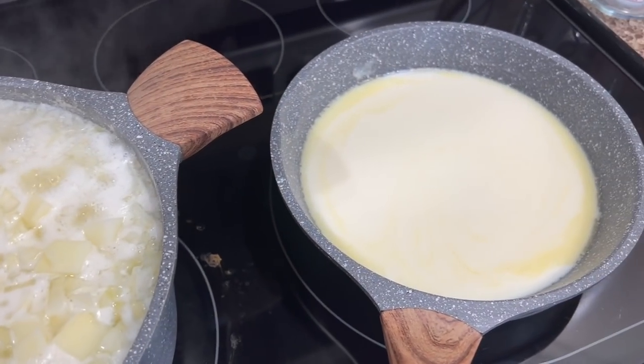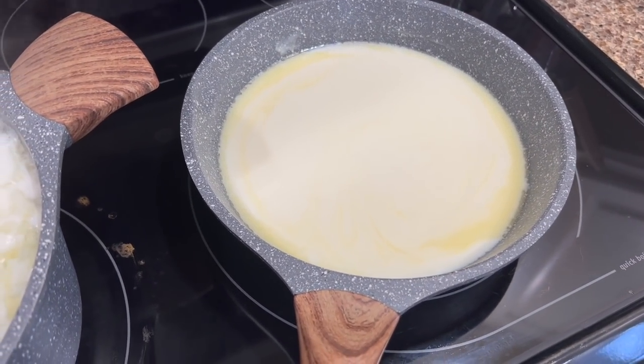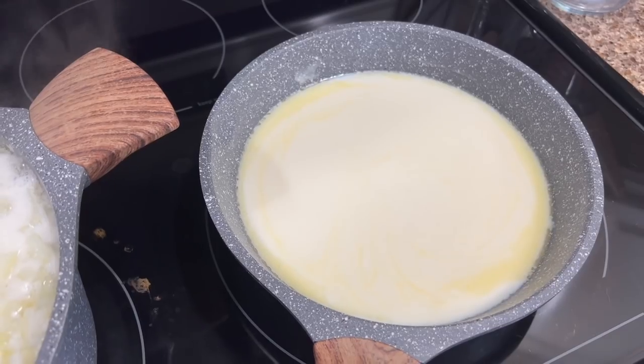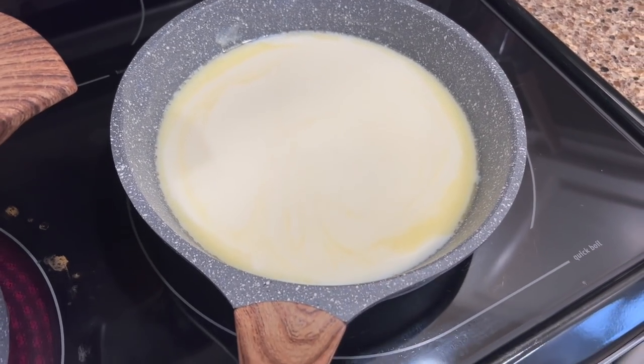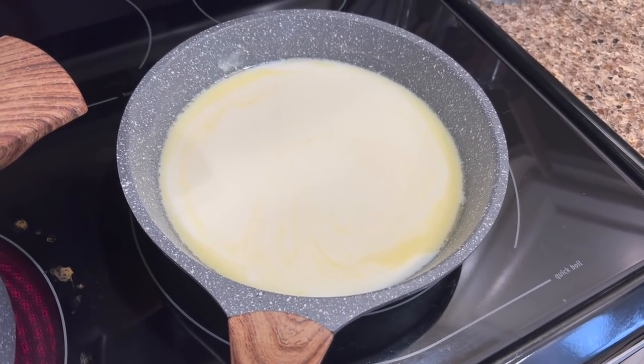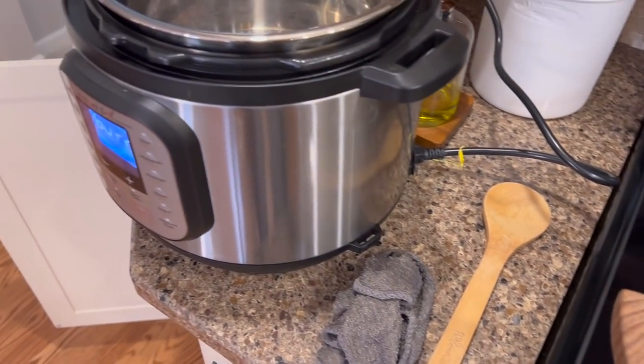And then over here, the flour and milk roux is just on the lowest setting, and I just keep whisking it every so often to keep it from setting up. And that will be poured on top of this once I put it into our Instapot just to keep it warm.